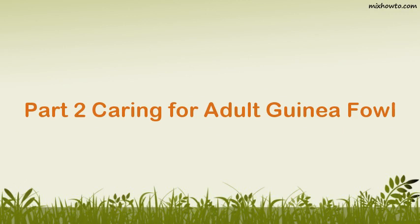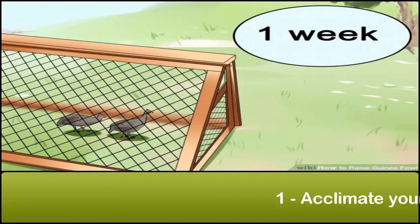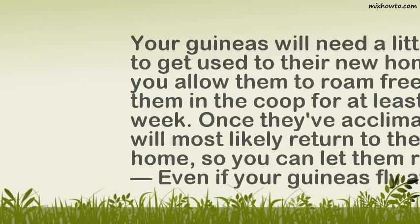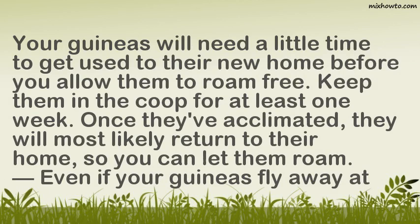Part 2: Caring for adult guinea fowl. One, acclimate your guineas. Your guineas will need a little time to get used to their new home before you allow them to roam free. Keep them in the coop for at least 1 week.